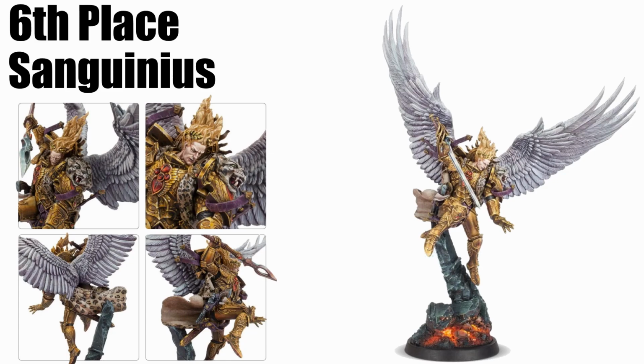His legs to me look so unbelievably awkward. He's like a deer who's just started to learn to walk. And I will admit he's better with the spear, but even then he just looks so uncomfortable and so unnatural.